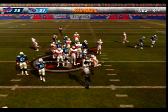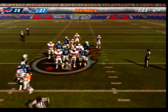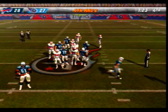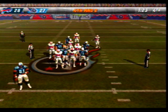Make the play at the 50. They go for it and don't make it. That was a conversion the offense needed. They have to be disappointed, and it's worse because now the other team has the ball.